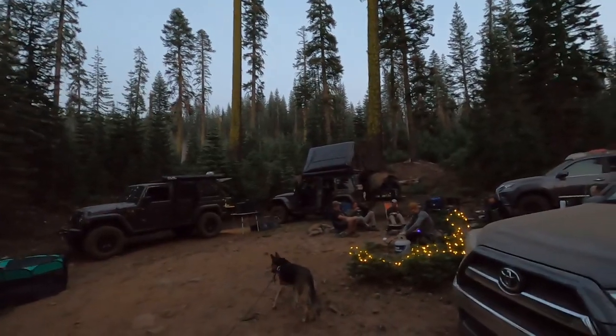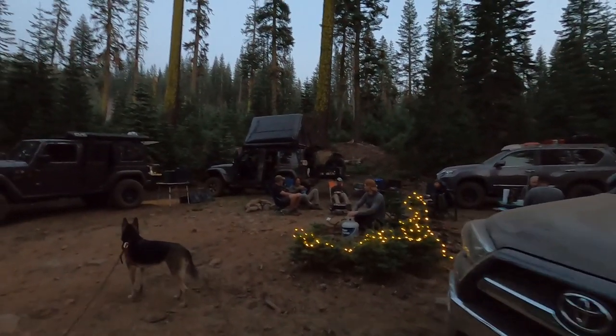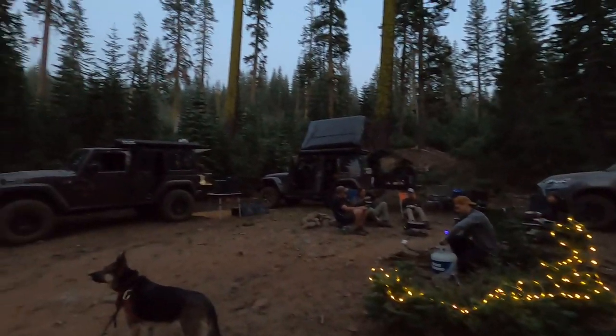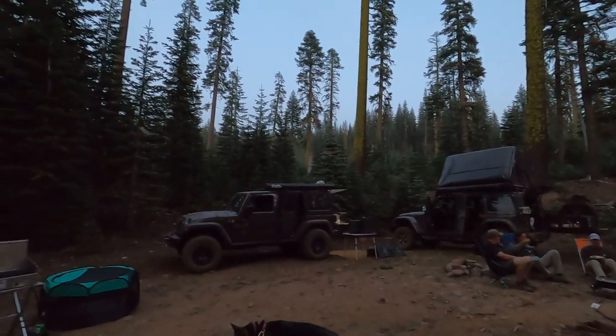But it was a fun day, and man, those views up there were just next level, and this is what we're doing now. Kylie's starting the propane fire pit. People are enjoying dinner, and got this great forest.